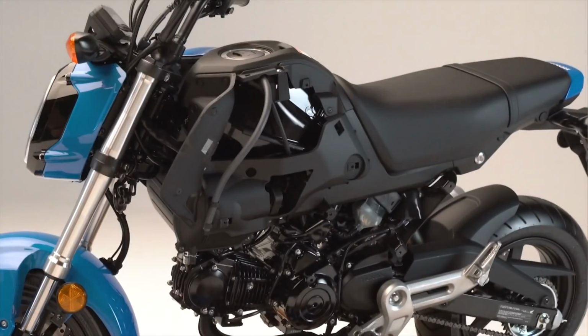Now with that said, that really didn't play a huge factor for me, because both bikes are so easily moddable and customizable. So whether or not I could replace the body panels, that was really of no consequence for me.